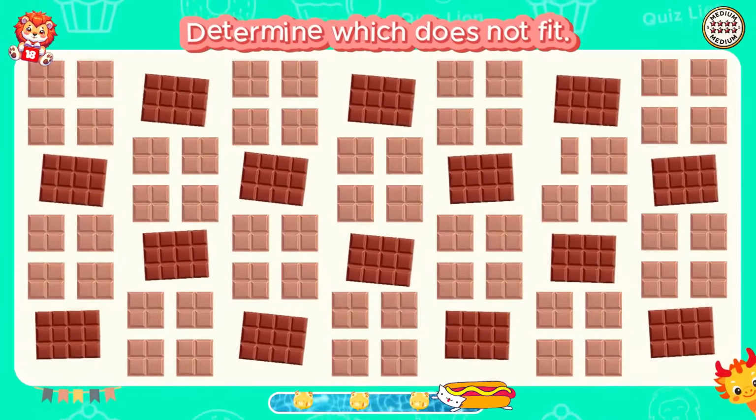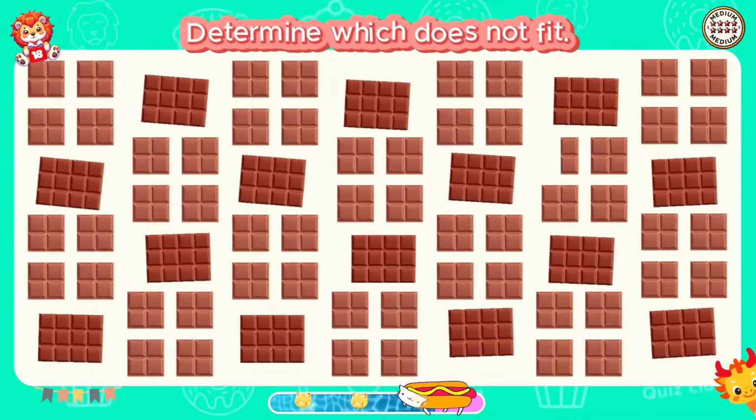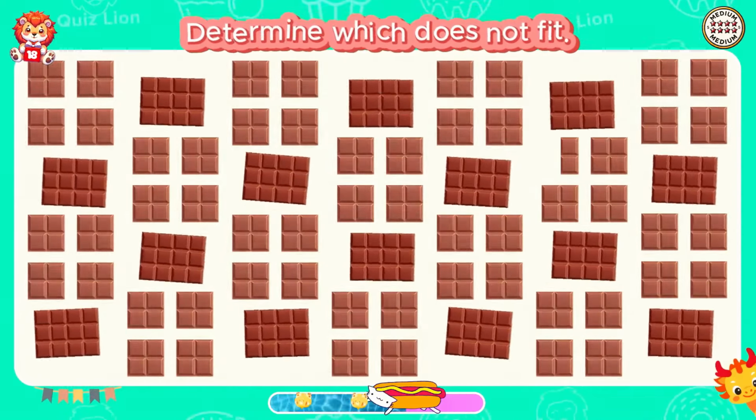Determine which does not fit. Great! The chocolate bar looks really strange. Choose sweet that matches the model. High score! Sweet is correct in option number 9. It's hard level. Spot the one that doesn't belong.